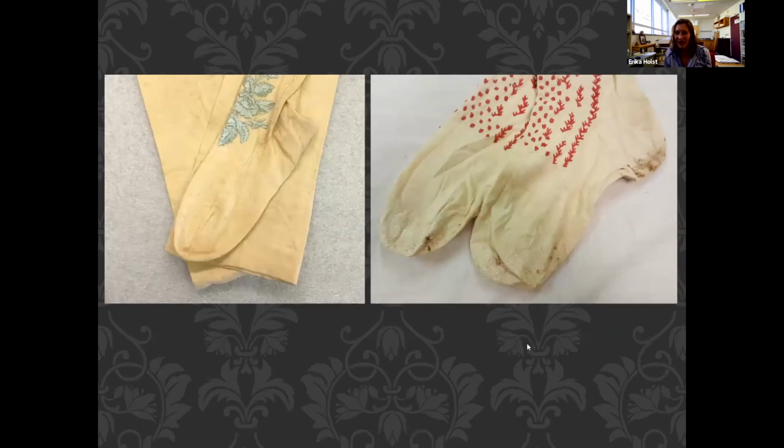This is a pair of stockings worn by Isabel Hatch of Illinois. And these are her everyday stockings. And you can tell because you can see how much mending they have. They're soiled at the heel and toe. They've got mending on top of mending. So everyday stockings take abuse and are mended frequently.